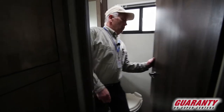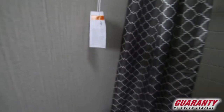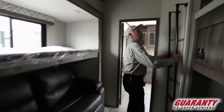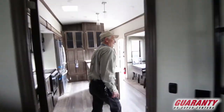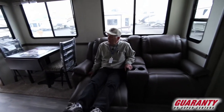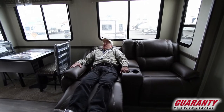Back over here, I'll get out of the way. There's a shower. Got a ladder here to get up onto the area up there if you need a ladder. Coming here, you got some very nice reclining chairs. You can sit here and watch the television and really get comfy.